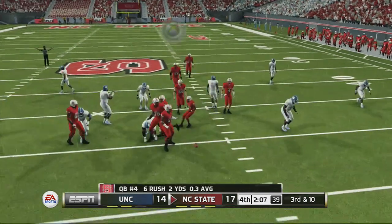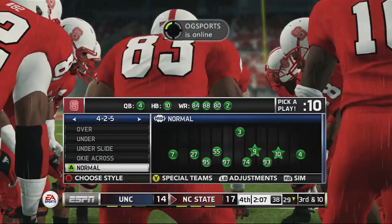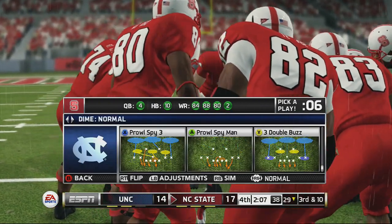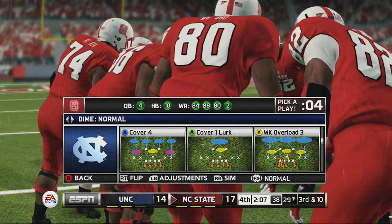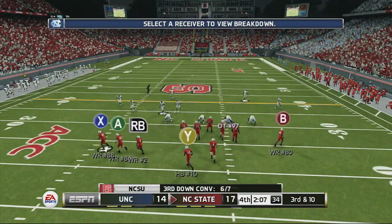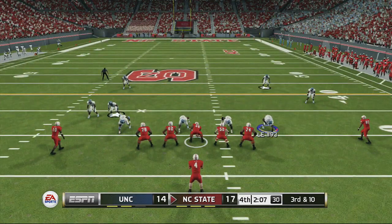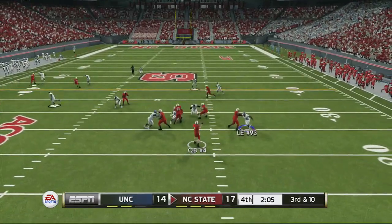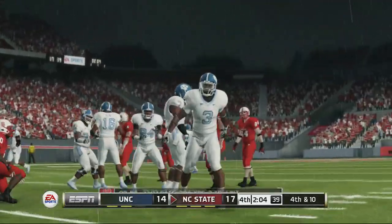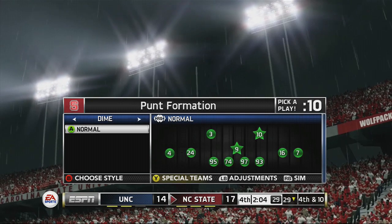The Tar Heels will use their first time out of the half. It's third and 10. Ball on their own 29. They spread the field in the gun with five wide receivers. Throws incomplete. Don't think the other receivers didn't see that hit. They'll be thinking about this guy when they're running their routes, too. Fourth down.